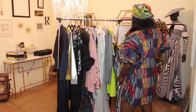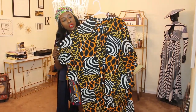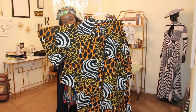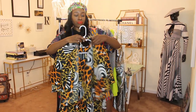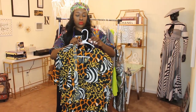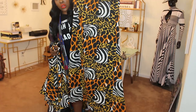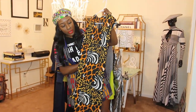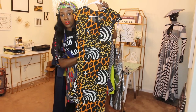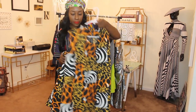And last but not least, get into this Willona from Good Times two-piece. So it's a little cape. Y'all want me to try the cape on for y'all? And a dress. The dress is very boxy, so I'm going to have it taken in because I don't want to look like SpongeBob body. I work too hard to be SpongeBob body. So I'm going to have it taken in so that it's more fitted.